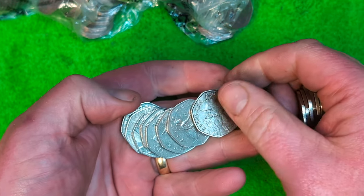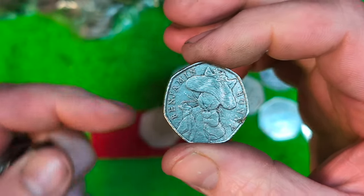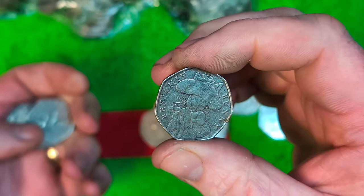Ah, we've got something. All right. Benjamin Bunny. Look how battered he is. Okay. Does he rotate? No, he doesn't. Okay, so I'm going to sign this one and release him into the wild.